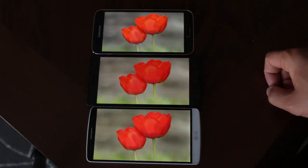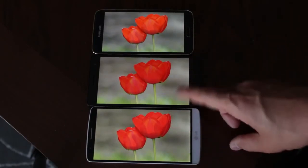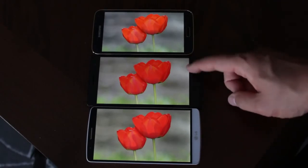Now, looking at the red colors here, I think this is where the LTE-A definitely lacks the most. As you can see that it looks hyper real. It doesn't look as good as the other two panels, but I think the Oppo Find 7 actually has the darkest reds and actually looks the nicest out of these three panels here. What do you guys think?